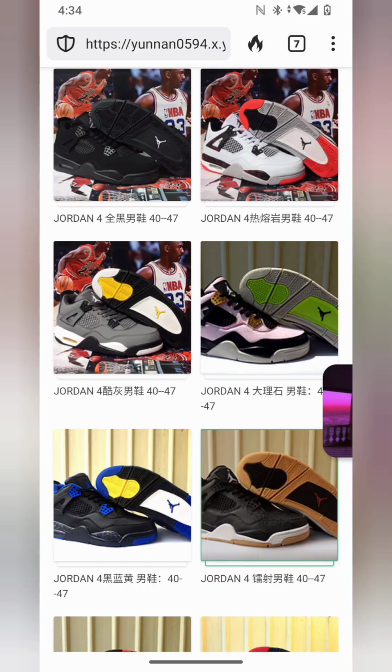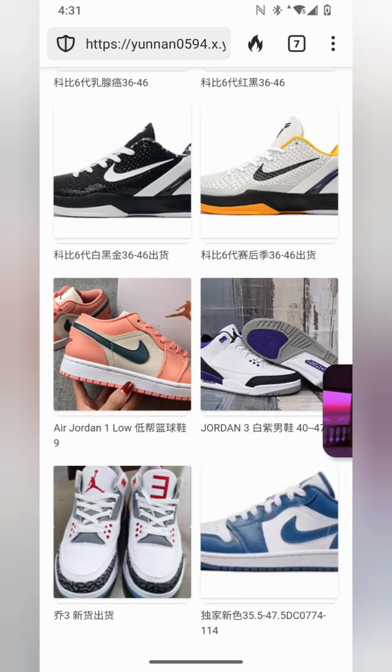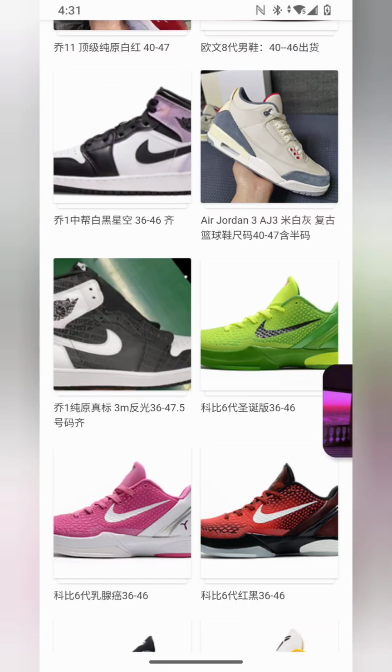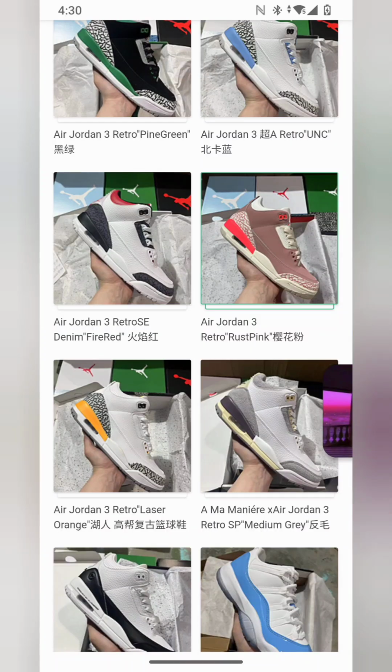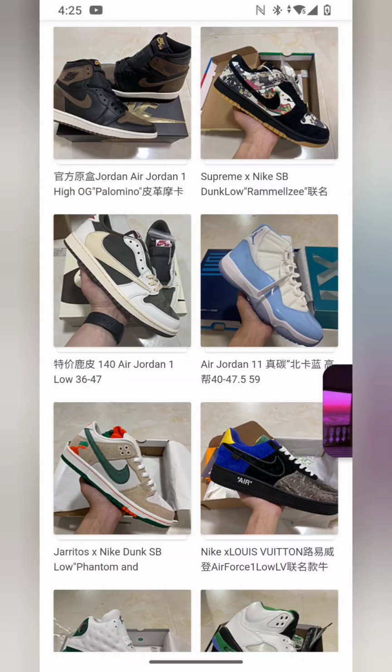I got clothes that I can get a hold of, sneakers, all type of brands, Jordan, Nike, Adidas, designer sneakers, Louis Vuitton, Amiri, etc. You see Kobe's on there. So there's so many shoes and clothes, and then even accessories. Like we started off with sunglasses, I can get belts, handbags, wallets, coin purses. Any brand, bro. I can get everything.